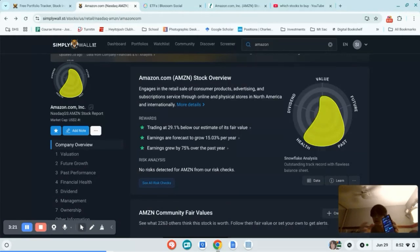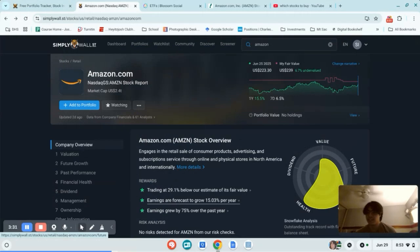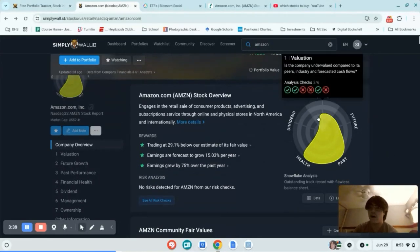You can even put your portfolio on here, so it can do all the valuations for you. But what we're going to do is go on the website, just because I like it a little bit better now. Like I said, there was a huge update that made all these paid features free for you. You look at the stock, Amazon stock, boom, look it up. It's going to tell you the value.